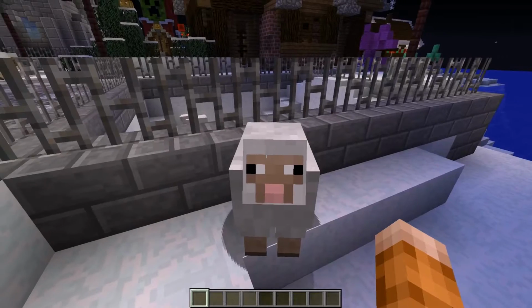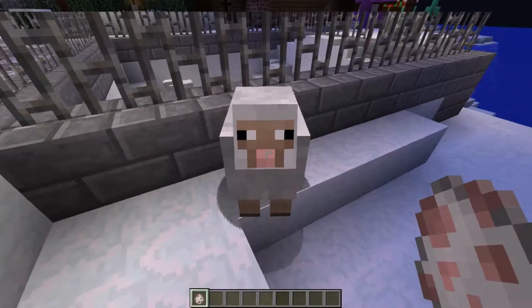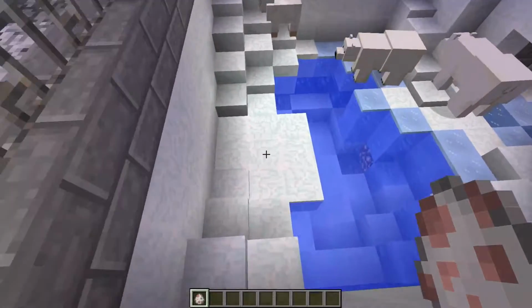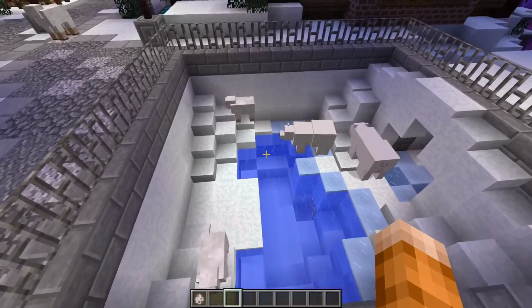I also found out something a little interesting that maybe you didn't know about. If you're in creative mode and you point at a mob like this and click your middle mouse button, you'll get the spawn egg for that mob, which is pretty cool. I didn't know that. I found it out today by accident, and I thought I'd share it with you.